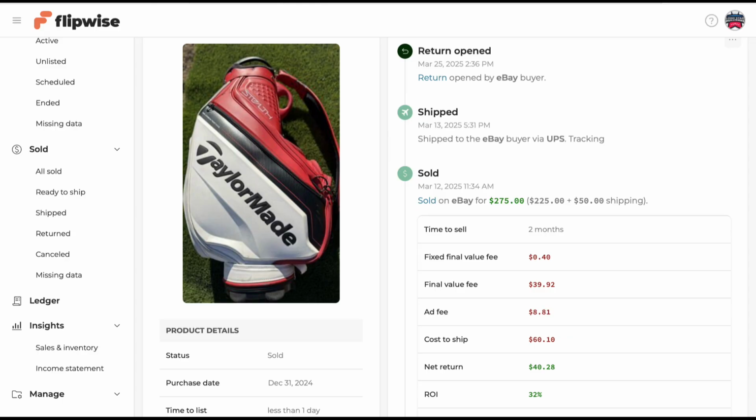The buyer messaged me and said that it was in much worse condition than they thought. There was just a couple of areas of wear from the cart bag being used on a cart, but they went ahead and submitted a return claim saying that they just did not want it. They did not open the return as an item not as described case.